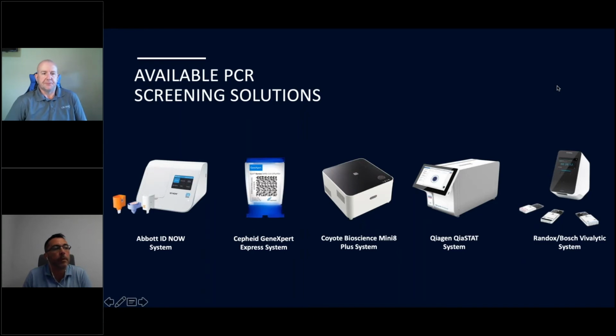Okay. We also now can go to Coyote Bioscience. They have two machines on the market that are available, the Flash 20 and the Mini Plus. This one can only be done via nasopharyngeal swab. It is one test at a time.